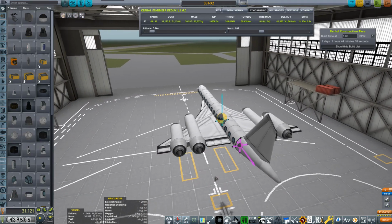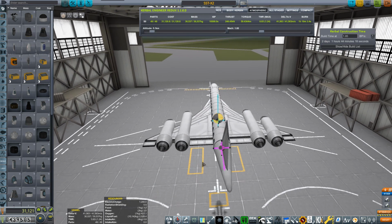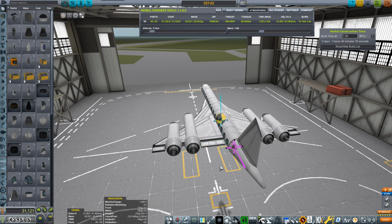Changed the control surface, the roll control especially. This also does the pitch control for 50%, so that reduces the amount of deflection the control surfaces have to make in order to maintain pitch. This is just a pitch control. If it lets me bring it up, so only pitch is active on the inner ones.